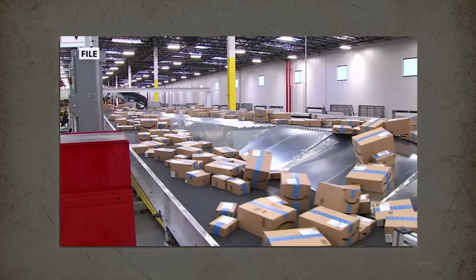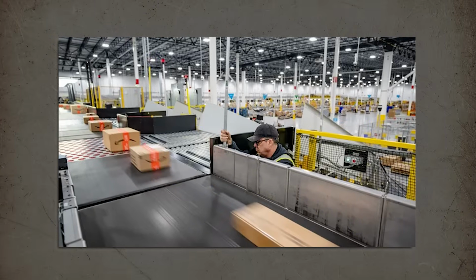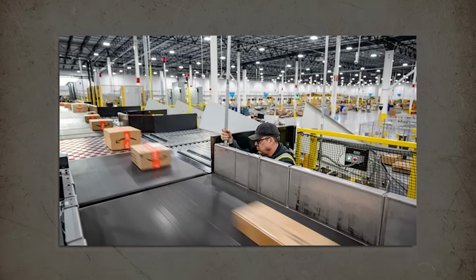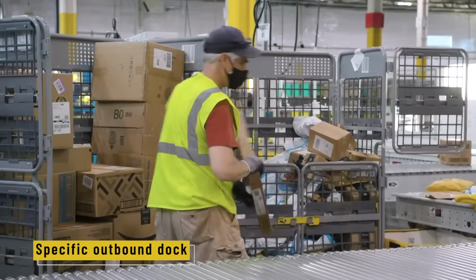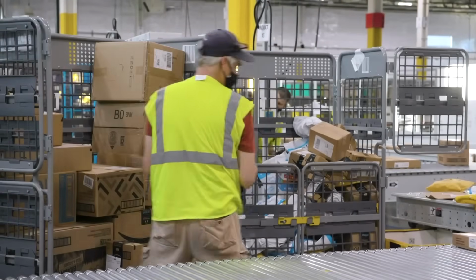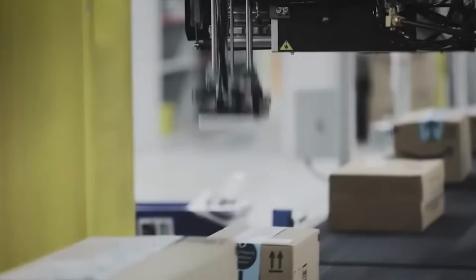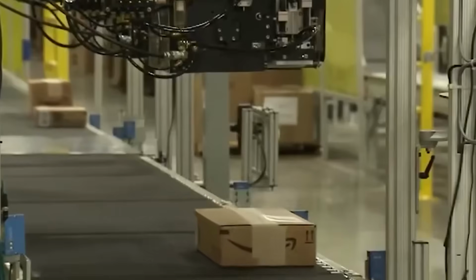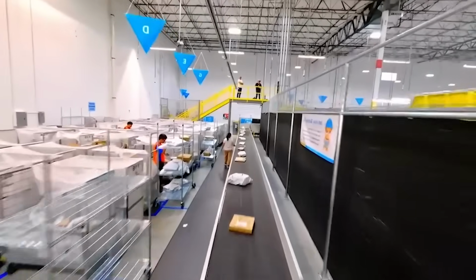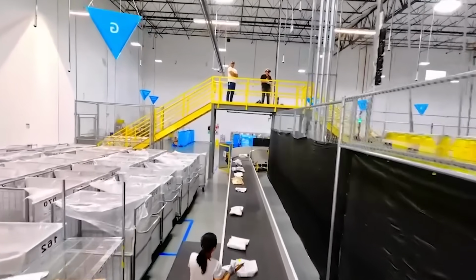Each package slides onto a high-speed conveyor belt, entering a maze of scanners, cameras, and diverters. As it moves, overhead machines read the barcode, determine its destination, and assign it to a specific outbound dock. Think of this like an airport for boxes. Each one has a scheduled flight, or in this case, a truck. Real-time dashboards show supervisors a live feed of everything moving through the building. If something gets stuck, misrouted, or delayed, it's flagged immediately. The goal here isn't just speed, it's orchestration.